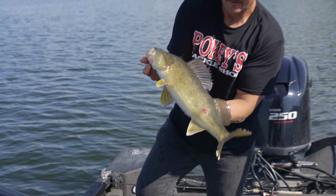How's that feel, buddy? Feels okay. It's got some weight. Pretty good head shape. Had to change up our pattern from the morning. They haven't really been hitting our live bait rigs. Bradley popped a jig on and look at where. That didn't take long at all.